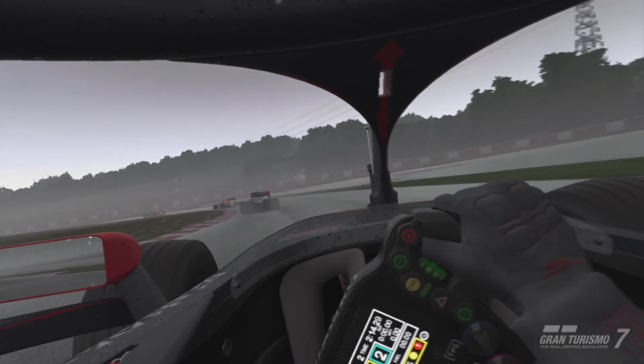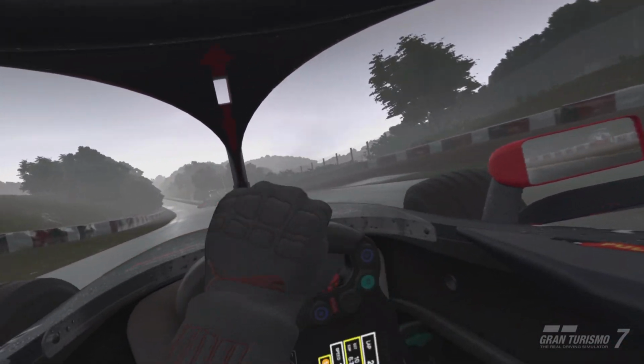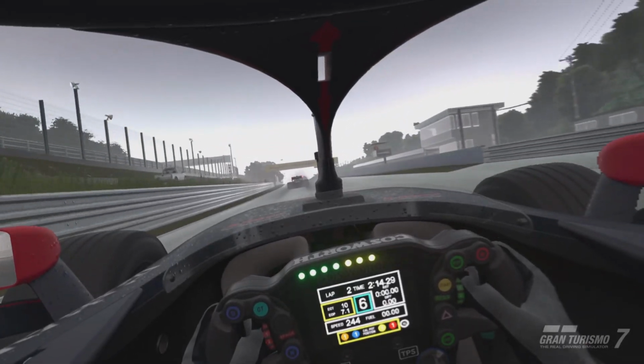So we are following in a pack here. It's all about trying to get the drive out of here. We know that AI is going to be absolutely stupidly slow as we get the rear end kicking out there. We do manage to catch it. Quick check of the wing mirror, and down the straight we go.